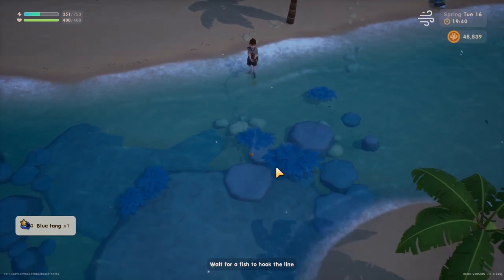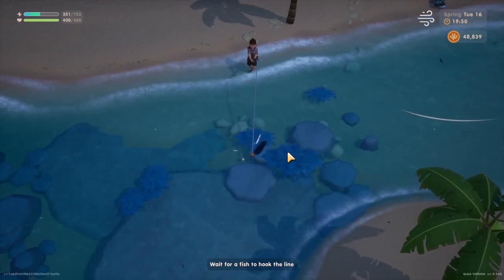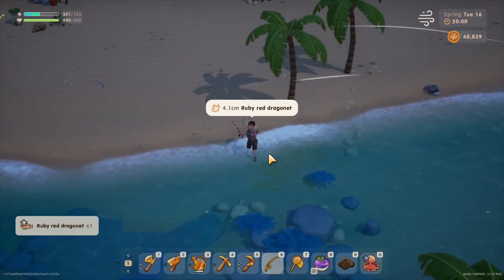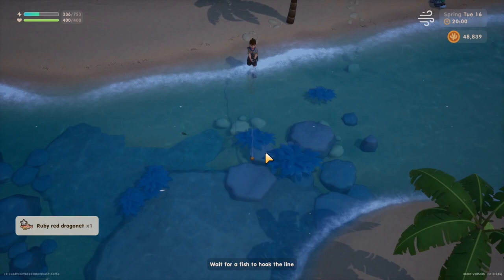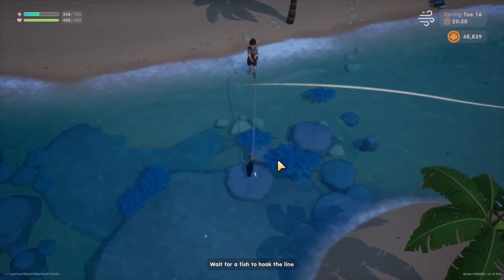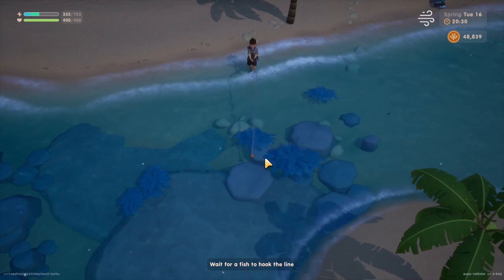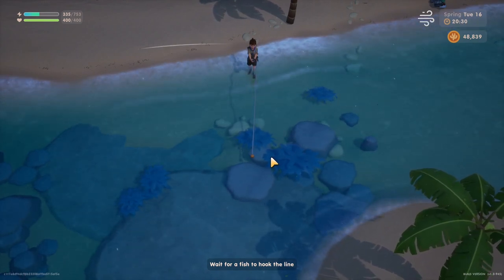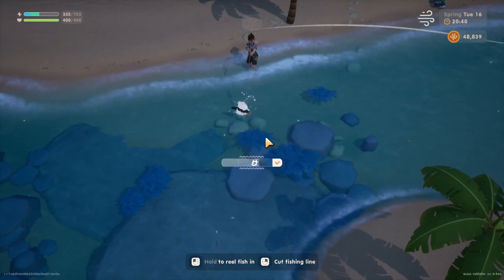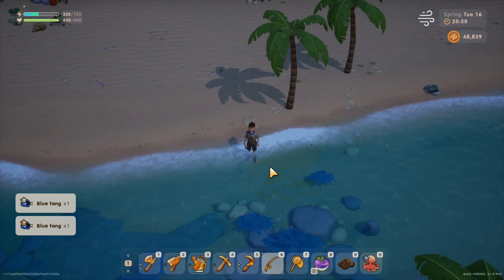Another blue tang. We do still need fishing skill ups, so I don't want to let anything go, even if I know it's something we've done. Another ruby red dragonette. Two blue tangs, and they're not the same quality. Interesting.